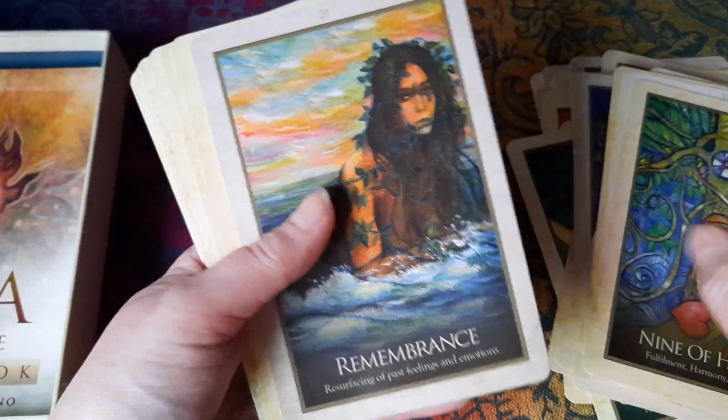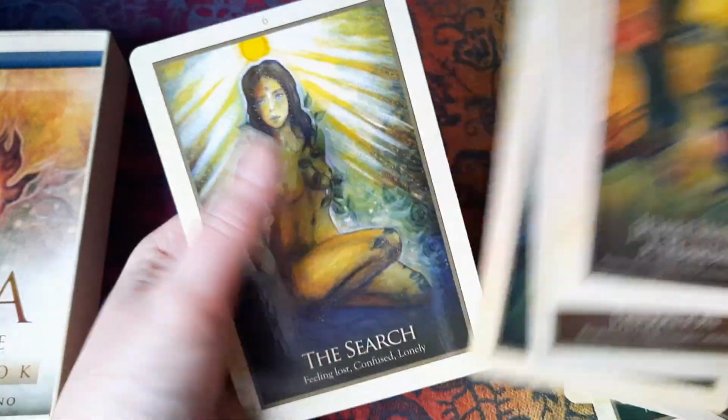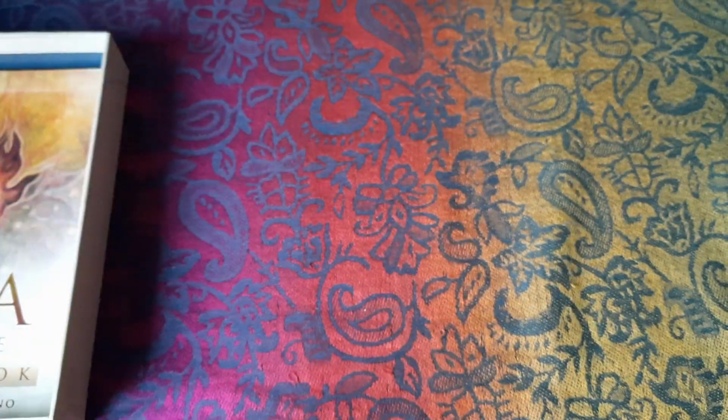Yeah, I have mixed feelings about this deck. There are things I like, there are things I don't like about it, but it was my first oracle, so I'm not going to get rid of it either. It'll just have to take up some space.